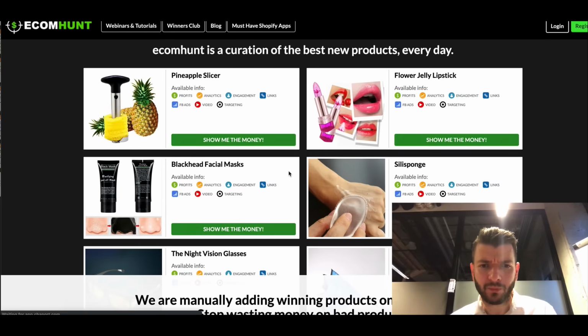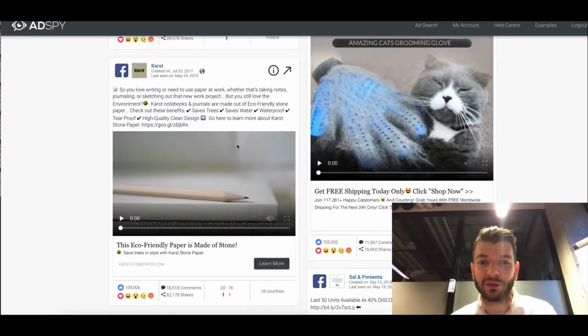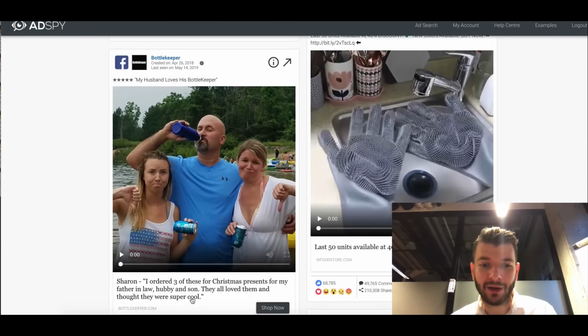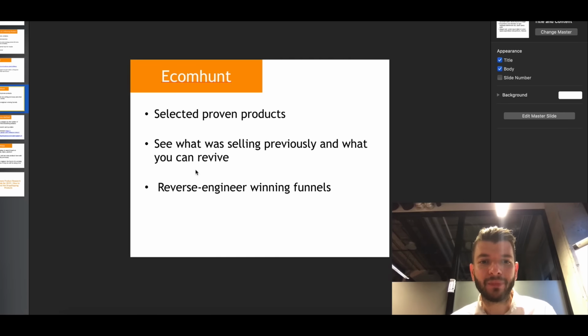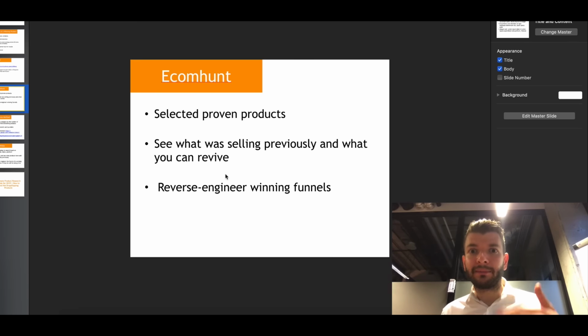You can get in on researching products, and they have quite a lot of these products here. We didn't use this app actively because we use mostly AdSpy, which is also a tool for reverse engineering the most successful ads, and I'll cover this in a second. With Ecom Hunt, you can also reverse engineer. Okay, so what was working before? Let me just reverse engineer.